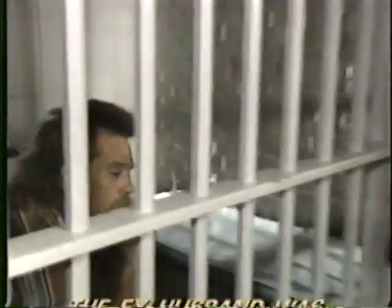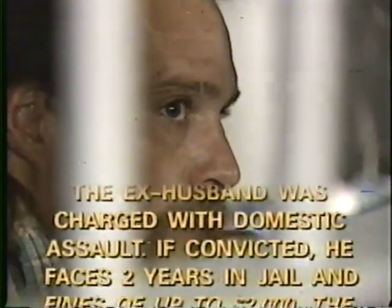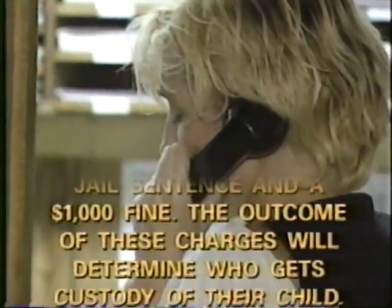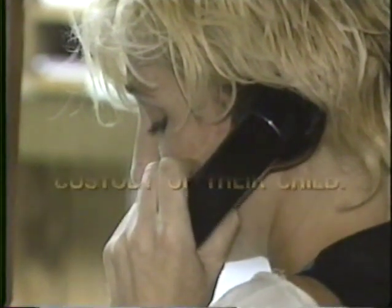The ex-husband was charged with domestic assault. If convicted, he faces 2 years in jail and fines of up to $2,000. The ex-wife was charged with domestic disorderly, which carries a one-year jail sentence and a $1,000 fine. The outcome of these charges will determine who gets custody of their child.